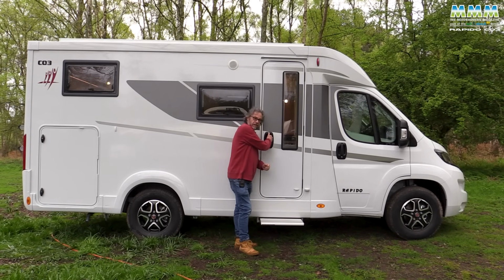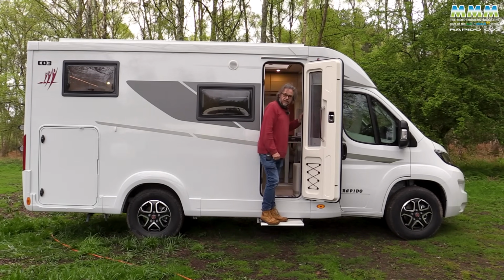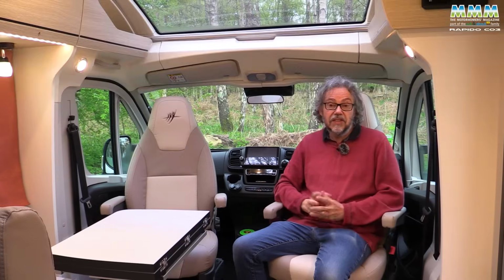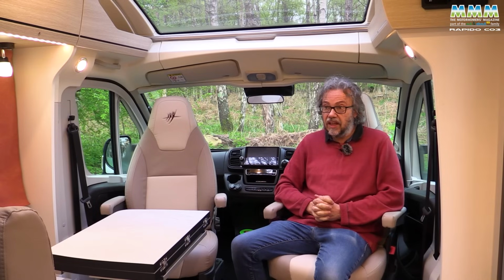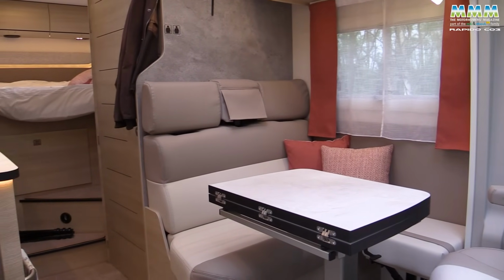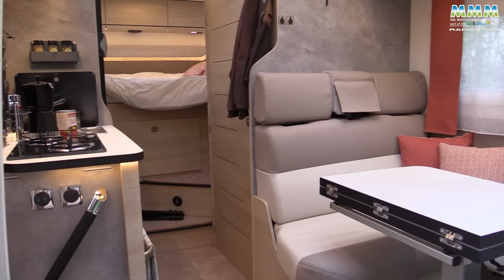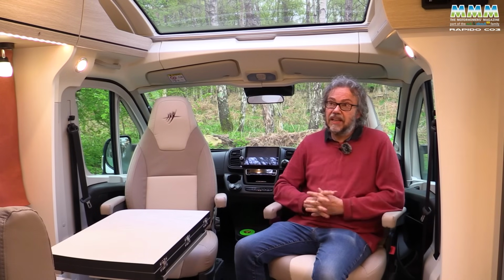So now it's time to slip off my boots and show you the inside. Now, the danger with small motorhomes is that they can feel very small inside, but that's just not the case here. In fact, it feels really rather spacious. Remember, this is a van that's shorter than an extra long Peugeot or Fiat panel van, and just a tad wider. Now, a lot of that is down to the daylight that floods into this vehicle.